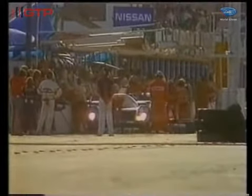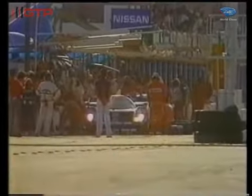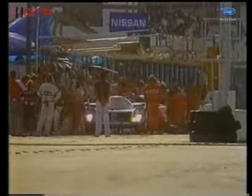So far, there had been 15 lead changes in the race. The record, 19 lead changes set in 1983, was for an entire race. At this point, the record stood a real possibility of being broken.